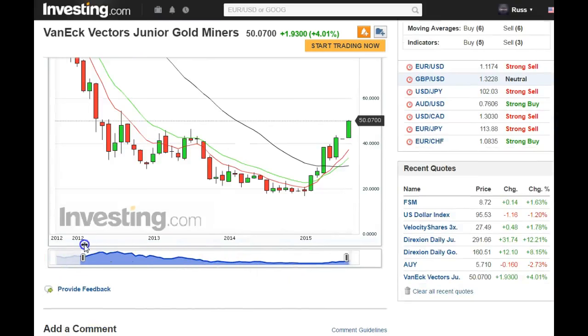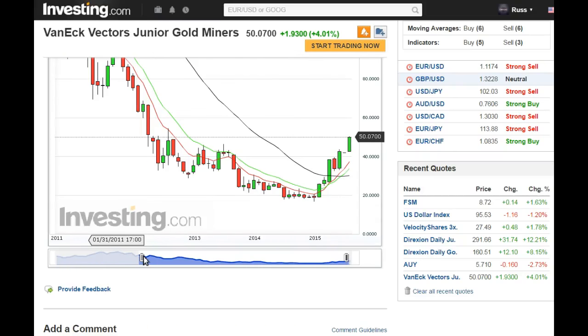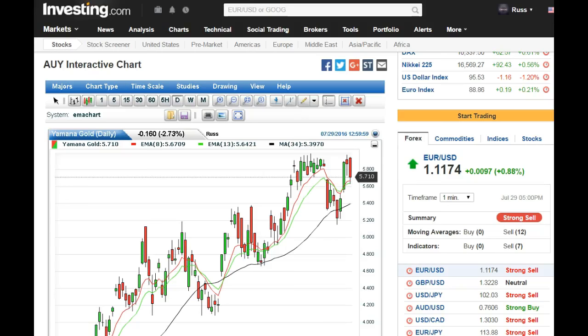This thing's a monster. Previous lows coming in at 70, 70, 90, and into the 100 range. Looks like 100 is going to be pretty hard to get through on this one, but it's a monster. Let's look at some equities.